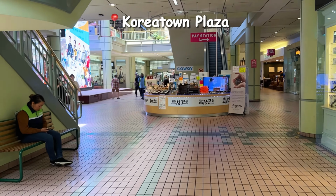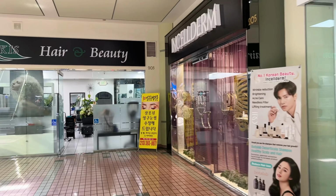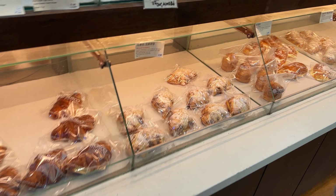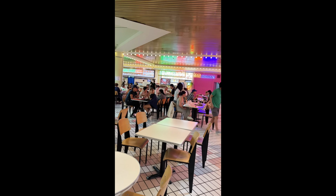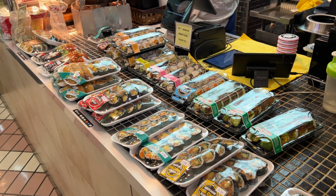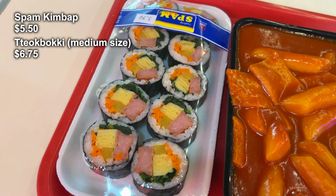We then headed to Koreatown Plaza, which has all kinds of stores from hair salons to banks to bakeries, plus a food court and a grocery store. I thought the best part was the food court. They have so many options. Dumplings, bibimbap, tonkatsu, you name it. We got spam kimbap and tteokbokki and they were delicious.